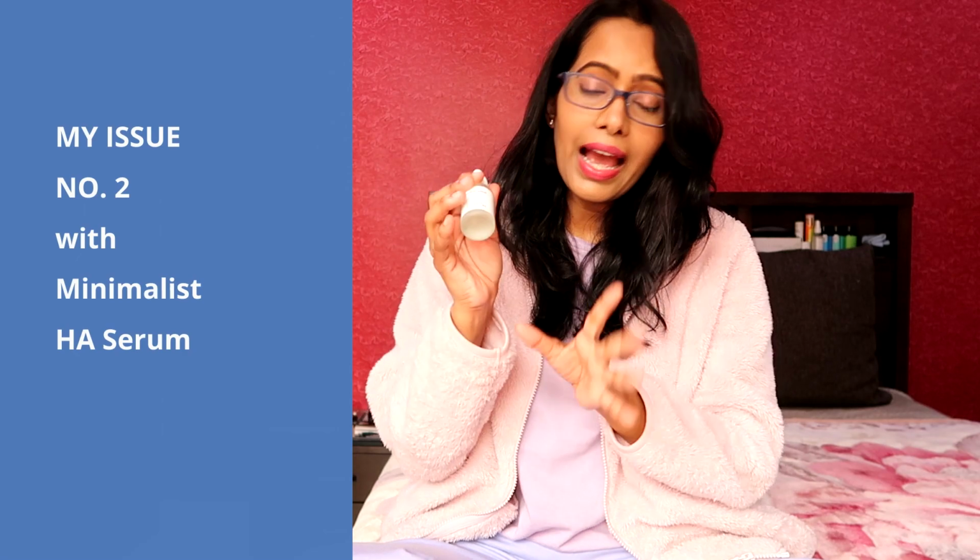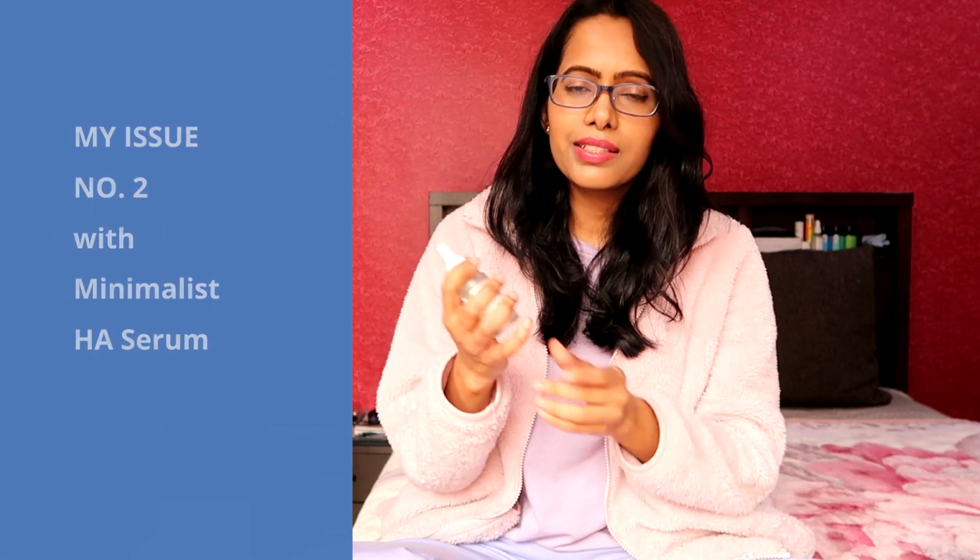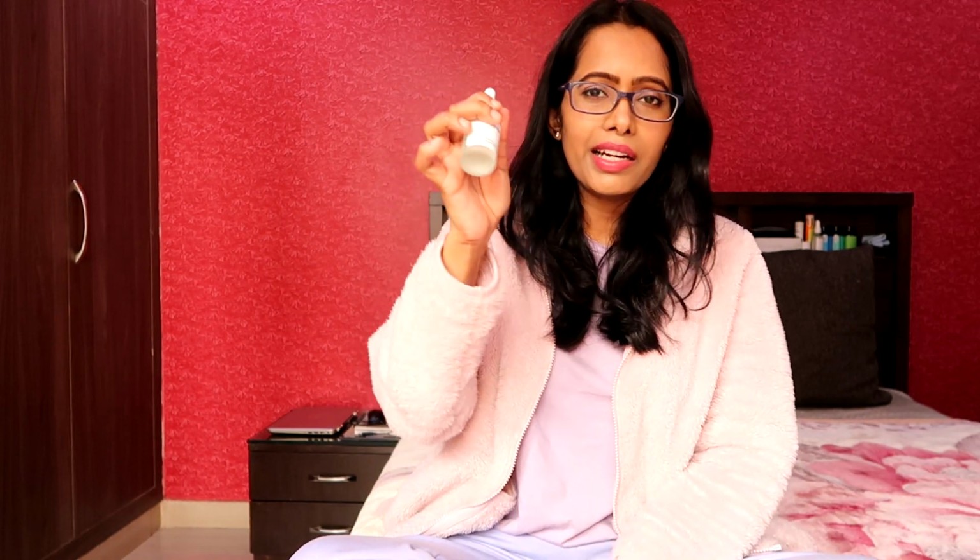The second issue which I have with this Minimalist Hyaluronic Acid Serum is it balls up or pills if I try to use more than one product after this. If I use my toner, then this Minimalist Hyaluronic Acid Serum, and then moisturizer, it works fine. But even if by mistake I try to layer two moisturizers after this, or even one more serum, everything pills and balls up, and this is just not a layerable product. It is because of this reason that I didn't include this Minimalist Hyaluronic Acid Serum in my anti-aging and pigmentation video that I shared a week back.